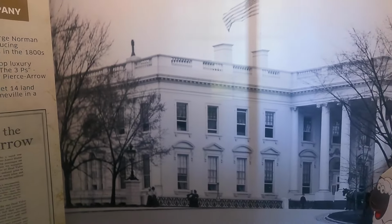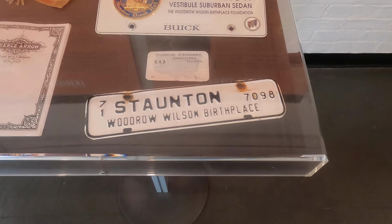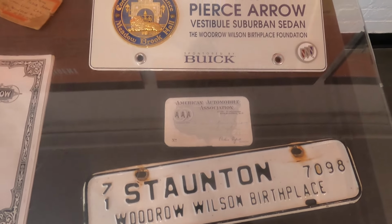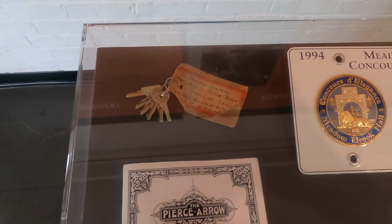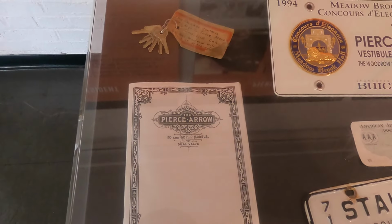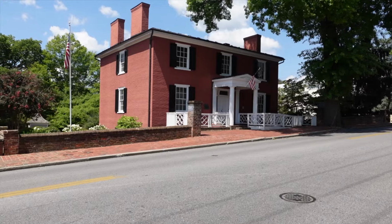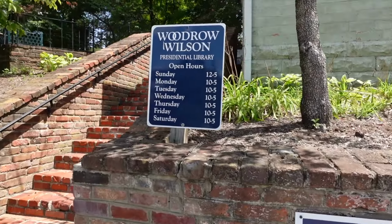All right, and there's the lighthouse. Last thing, let me show you these license plates. Was this an AAA card? Cool. Oh, keys. Oh yeah, and here are the hours. They're open every day.